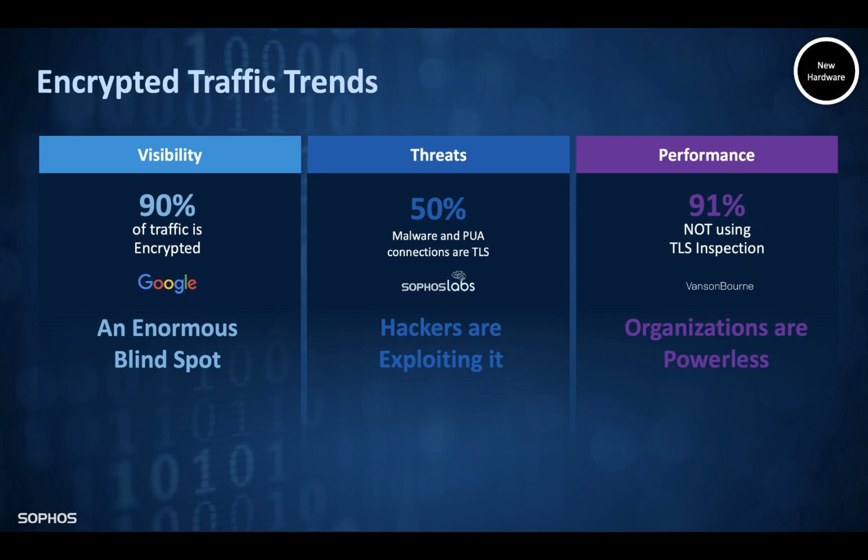But encrypted traffic creates an enormous blind spot if it's not inspected, and a firewall showing the majority of traffic as general or unknown makes it extremely hard to create meaningful policies and identify potential risks. Not surprisingly, hackers and attackers are taking advantage of this, with 50% of malware and potentially unwanted app hosts now using TLS encryption to increase the chance of avoiding detection.